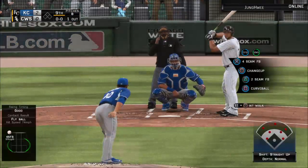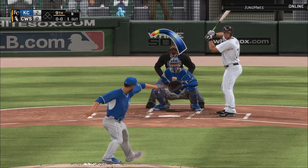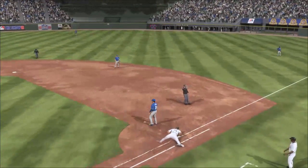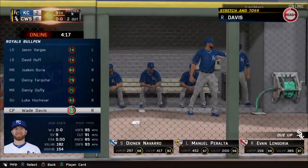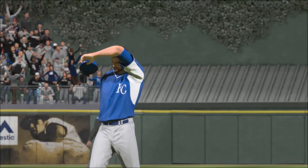Jose Abreu will stand in, needing to do something here to get on base as they're down to their final 2 outs. Yeah, and you just can't worry about the score right here. You just got to be able to string together a couple of base runners and take it 1 pitch at a time, 1 runner at a time. Throw on to first, and the White Sox are down to their final out now. Wade Davis is on now to try to close things down here in the ninth.